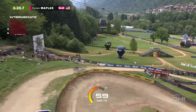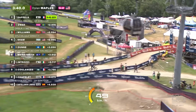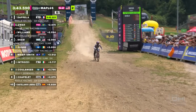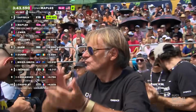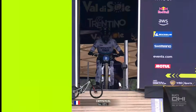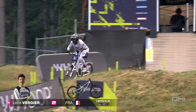So as Dylan Maples is about to head into the hot seat here in Val di Sole Trentino, the American stands on the gas. One jump to go. Heads for home. Dylan Maples down to the line, crosses it and goes second, 1.3 seconds behind Deprella. Max Commensal likes it. Nico Mullally, great run. Look at the tyres. Super aggressive tread pattern to cut through the dust.